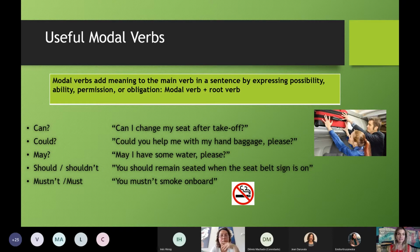So, for example, useful expressions on board. Can. Can I change my seat after takeoff if you're not happy with your seat? And can is the most informal of the ways. Could. Could you help me with my hand baggage, please? Like in the photograph, we are getting a little bit more formal.